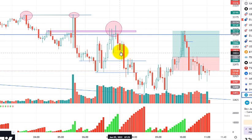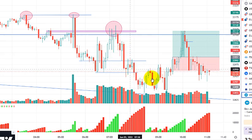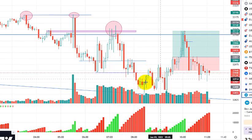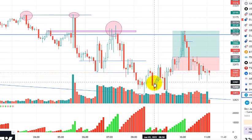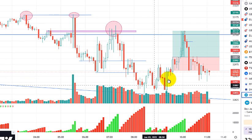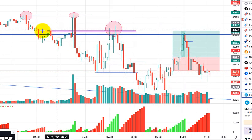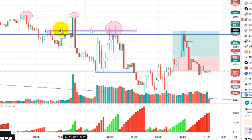So again, here I stayed out of it. I shut down the trade. Minus 66 points on the first trade, waited for it to bounce around right here. This is a lot of waiting, but I wait patiently to look for my opportunity. And here was my breakout and trade to the upside. And I was trading it right into this resistance line.